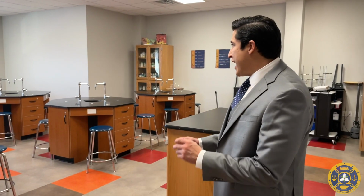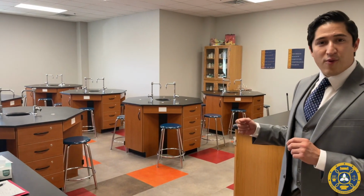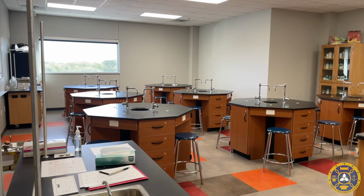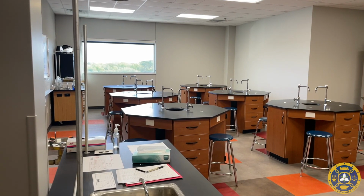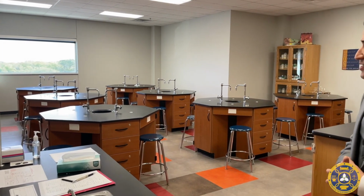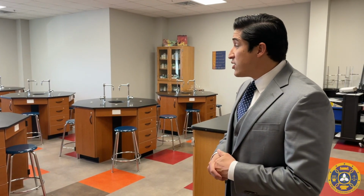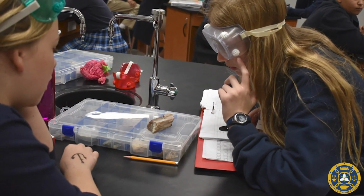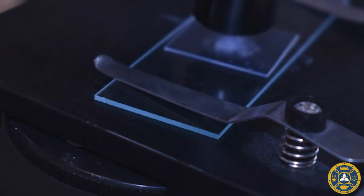Welcome to our chemistry lab. Now, this is a lab that we utilize not only for our 11th graders who are taking chemistry, but we also utilize it for physics, we utilize it for biology. This is where our students will come in, they'll do their dissections. Just a few weeks ago, they were working on finding the DNA of a strawberry. And we had our microscopes out. We really utilize this space a lot.